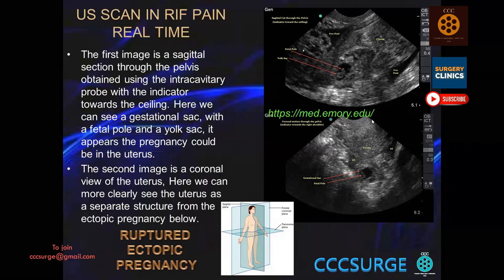Dr. Sinha actually showed you what is an axial plane, what is a sagittal plane, what is a coronal plane. Here, this patient had a sagittal section which showed a fetal pole and a yolk sac and the uterus very close by. So the ultrasonologist wasn't very sure whether this was pregnancy inside the uterus or not. But if you change to a coronal section, you can see the fetal pole and the gestational sac outside, and the uterus out here.